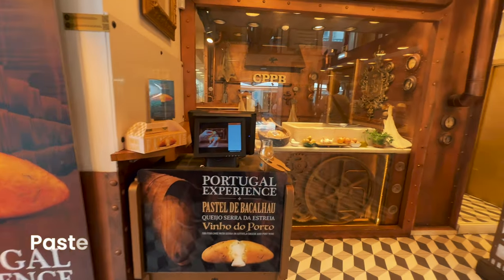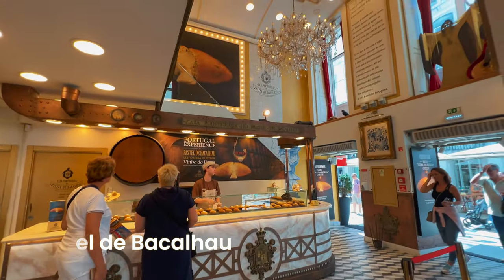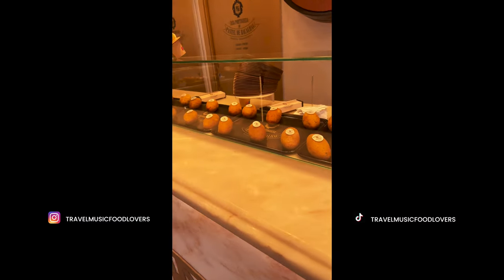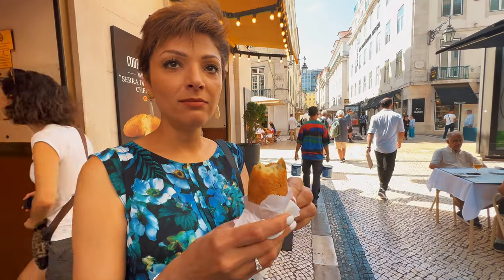Also, pastel de bacalhau, a traditional Portuguese snack or appetizer which is made of salt cod, potatoes, onions, eggs, and parsley. It is a deep-fried pastry that is similar in shape to a croquette.